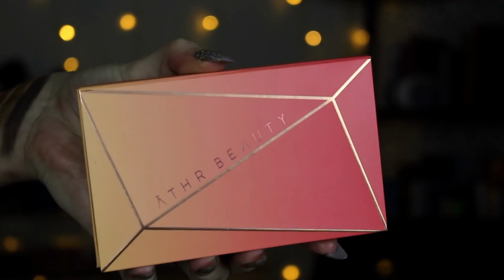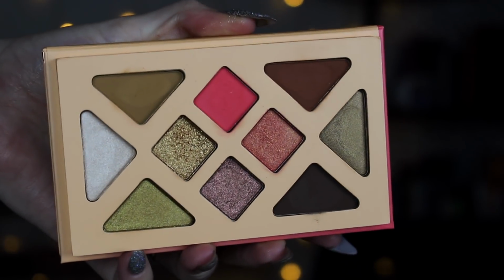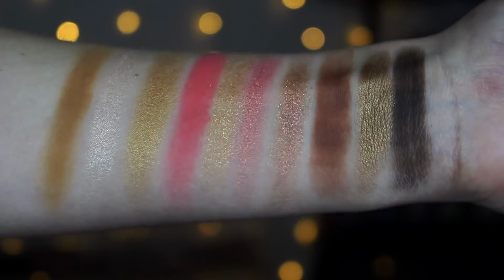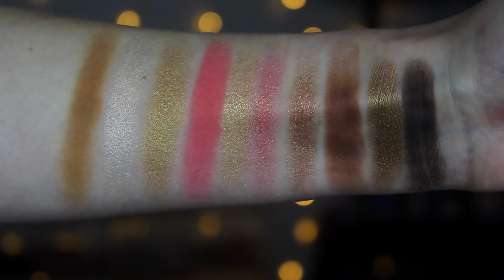Next, I tried another palette. This is from Athr Beauty. This is the Desert Sunset palette. I used this to help with my eye look today, and I also did film a Get Ready With Me video using this palette as well. It's really cute. They're not the tones that I use all the time, but they are really pretty. I like these kind of dusty desert kind of browns. I love the shimmers in here. The shimmers are beautiful. They're very glitzy. I like the undertones. We have kind of the purpley, the coral. I like this vibe. I think it's really cute. Again, it's not the color story I reach for every day, but I do appreciate it. I think it's really pretty, and I like how compact it is.